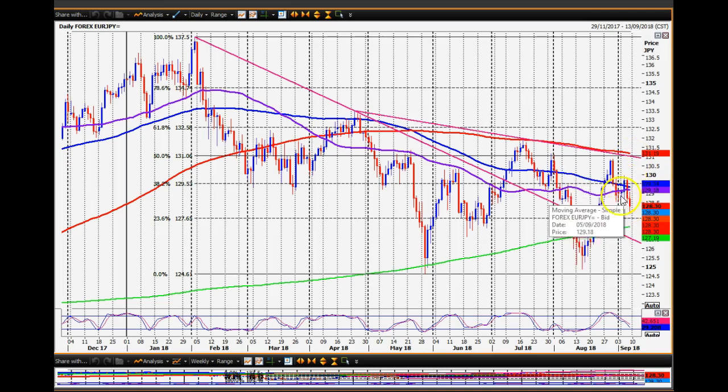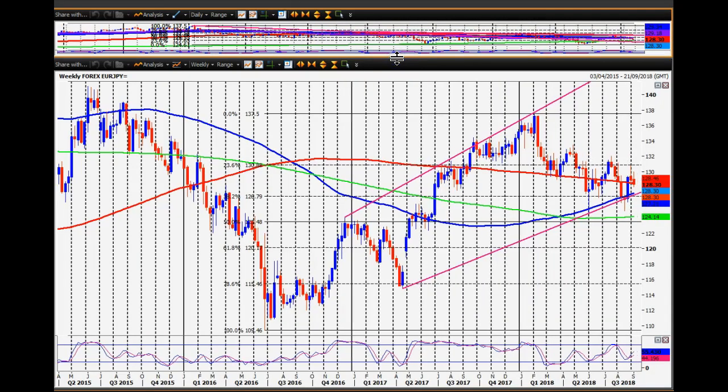The moving average is having no effect whatsoever. I wouldn't know what to do with it. I'm sorry. I know. I really am desperately looking for, well, there's no swing trade opportunities, but even scalping opportunities are getting tricky because there's just too much sideways action going on.